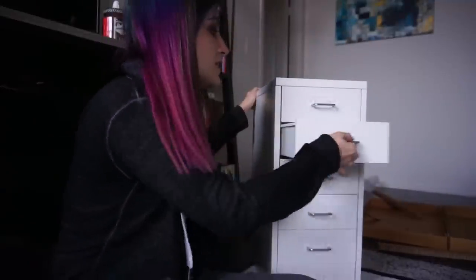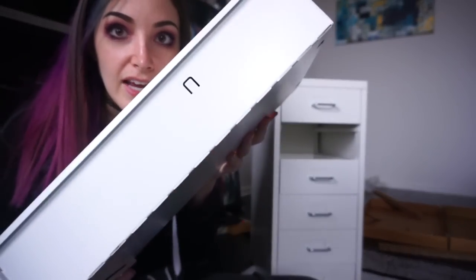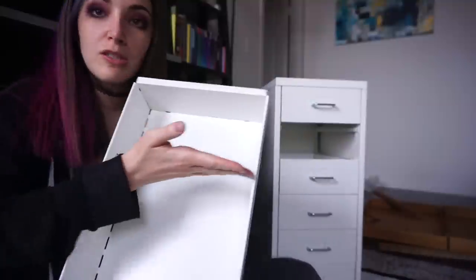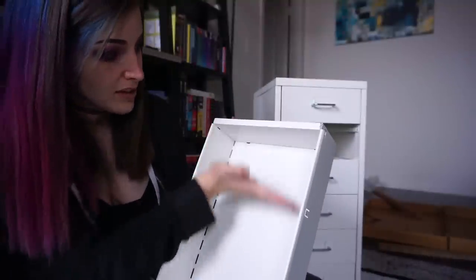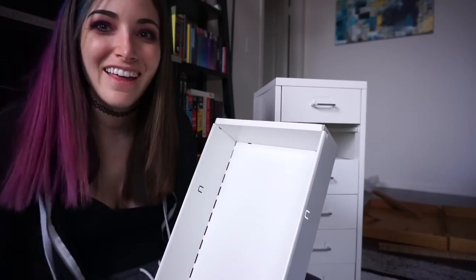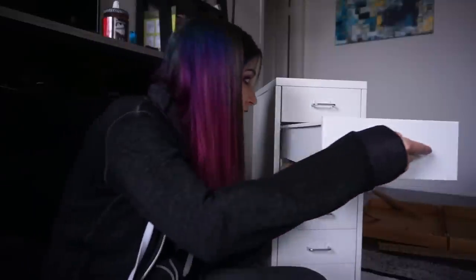I also did not pull the tabs. So if you can see, there are these little tabs on the side. Look at how much space you lose. That's what one of my patrons was saying, that you lose all this space. My hair is in there, don't mind that. But you lose all this space if you have that tab. And I need to be able to pull my drawers out fully anyway.